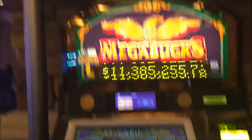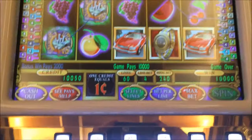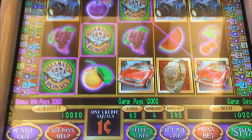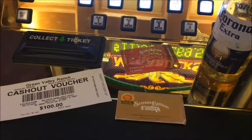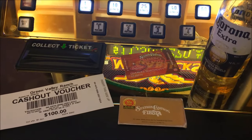Okay, so I'm playing the Mega Millions, or Mega Bucks, and I want to try and win a couple million bucks. Don't think I won that, but I just won like a lot of something. And I'm not very good at math, so I don't know how much I won, but there you go. Just want to share that with you. You saw it here first. Well, just confirmed, I won 100 bucks on this machine, so not a bad deal. What do you think?